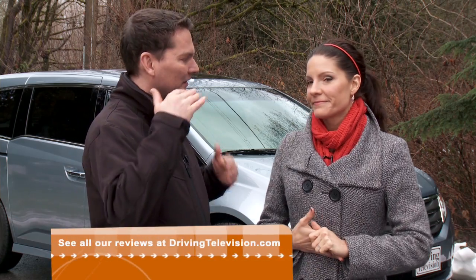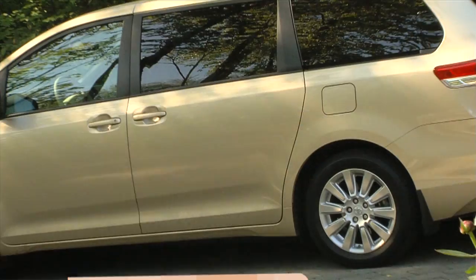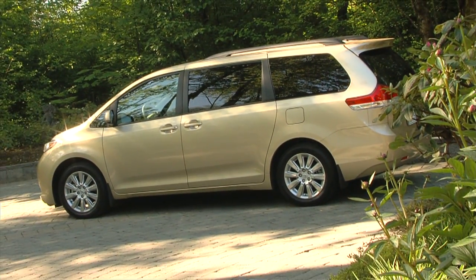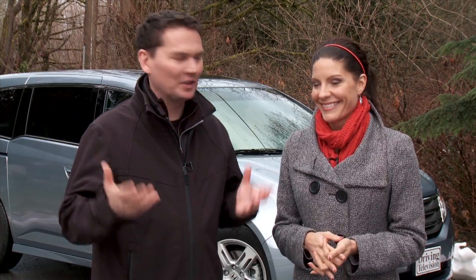So Lacey, is the Odyssey the top van? Well, Zach, if you're looking for a minivan that's a little bit more luxurious, I mean, the Honda's a good pick. However, I still think the Sienna looks a lot better, a lot cooler, if I can use the word. And if you're talking about value, I'd still go with the Dodge Grand Caravan. But at the end of the day, they're still just minivans. And with the minivan, you either love them or you're kind of forced into buying one because you need the functionality of it. Absolutely.